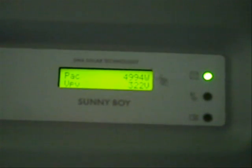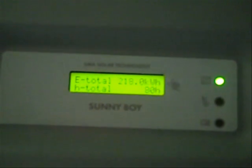Now Mark, would each one of these separate panels be producing different amounts of power? Well, they should be relatively close because it's a very engineered, balanced system. Let's take a look at another inverter, and we can check that right now. Our carbon footprint is relatively the same, within a pound or two of the other inverter. And right now it's at 4994, so within a couple watts, so the input is almost identical.